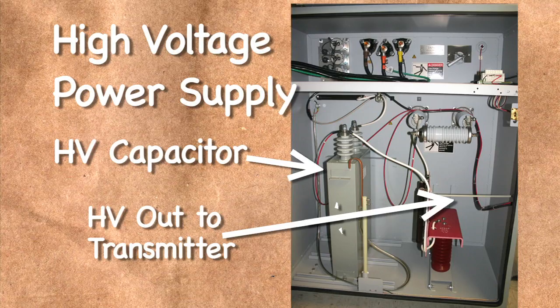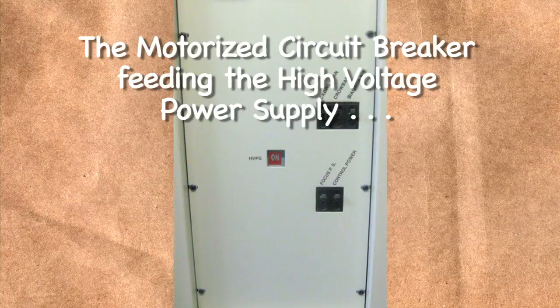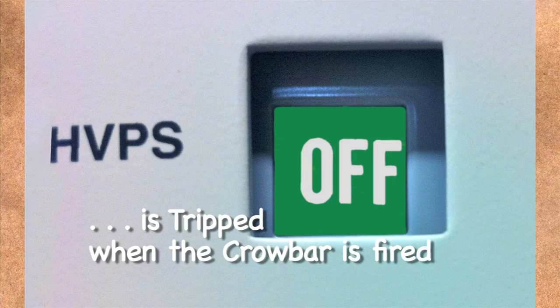The real problem is the high voltage capacitor. It holds a charge even when power is cut. The crowbar shorts out the high voltage capacitor, removing its electrical charge. When the crowbar fires, it's so quick that the transmitter is not able to disconnect the power to the high voltage power supply before the circuit breaker trips.